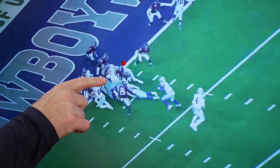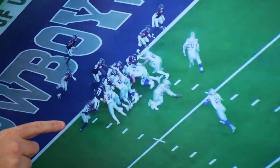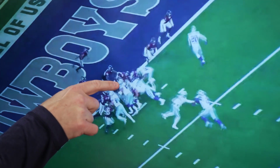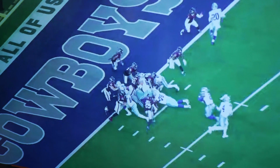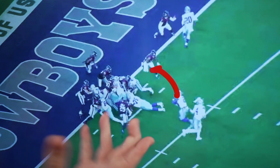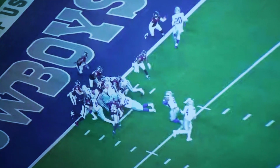They do an excellent job. Look at Taylor Stallworth of the Texans hold up on Connor McGovern right there. He doesn't give an inch. Kirko, Christian Harris, all right there in the gaps. There's nowhere really for Zeke to go. If he darts out here, maybe, but he was going back to the inside.